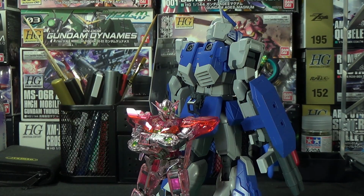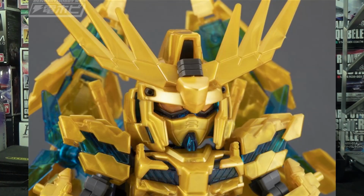I've got this video planned out that I might make soon that's kind of an overview of the whole Cross Silhouette line where I talk about how awesome it is, but right now, all I can tell you is that these are pretty much the best SD Gundams that Bandai's ever made. Then again, this Phoenix can't transform and the BB Senshi one can, so it's a bit of a trade-off.